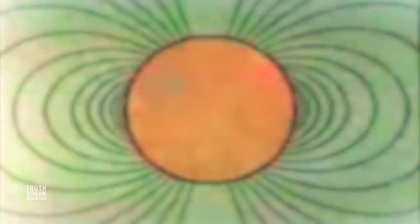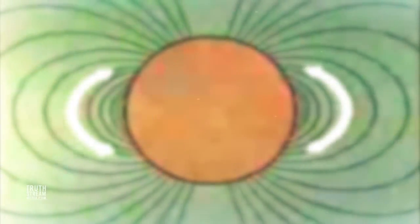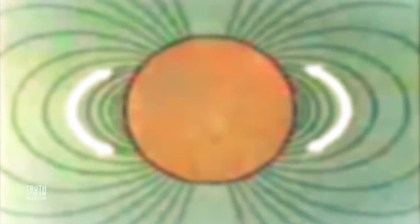The Earth itself is a magnet. It acts as a dipole surrounded by a field of magnetic force. We see that the magnetic field extends a great distance from the Earth. Any one of these field lines can be thought of as lying in a shell.